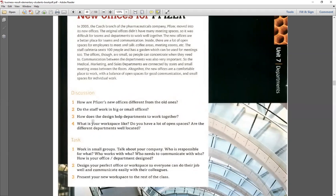Okay. So how does the design help departments to work together? The new design connects different departments by what? Stairs, very good, and meeting areas between floors.